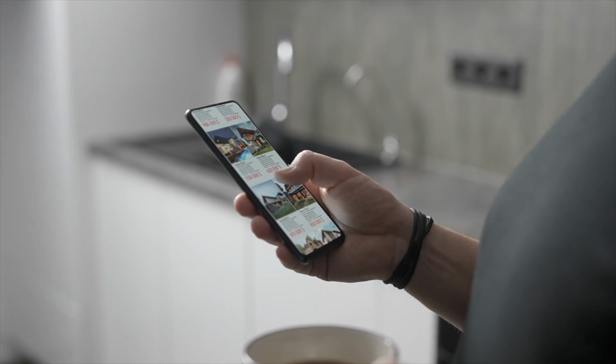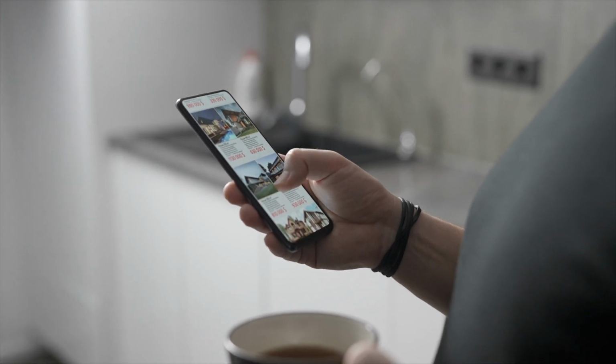Browse the website regularly, analyze the photos, and shortlist the properties that you're interested in. Sometimes the photos may not do justice to a property, or the photos may be taken in a way that makes the rooms look bigger.